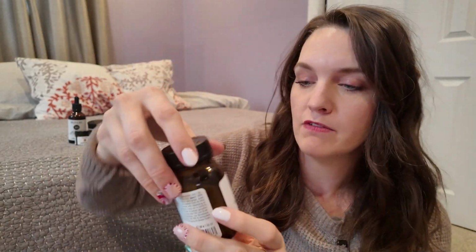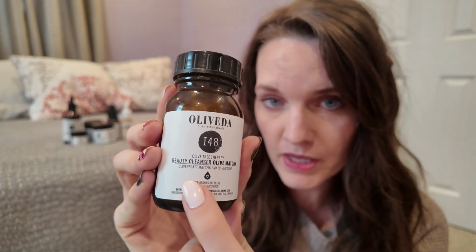But then you also have the I-48. So this is a matcha made from the olive leaf, crushed up, and this is the beauty cleanser. So it has a peppermint aftertaste, and I'm really enjoying it. I tried matcha a couple years ago and I thought it tasted like dirt.